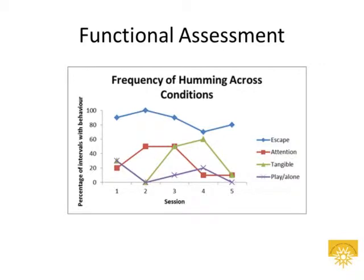This was somewhat surprising to us because we'd always assumed that it was automatic reinforcement and that she had limited control over it, but this displayed to us that actually she was able to control the behaviour, she was able to cease the behaviour. Specifically in the play and the alone conditions, there was very limited amounts of behaviour, suggesting that it was more under her control than we thought, and that therefore was something we could work on and we could change.